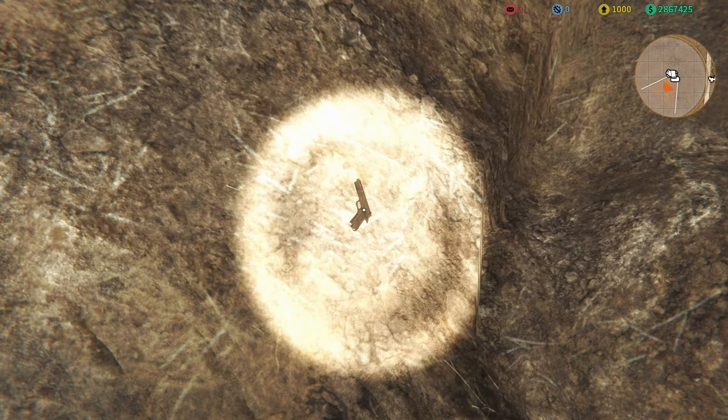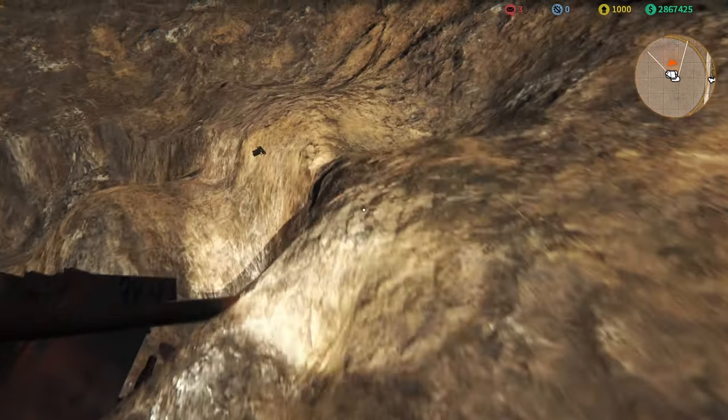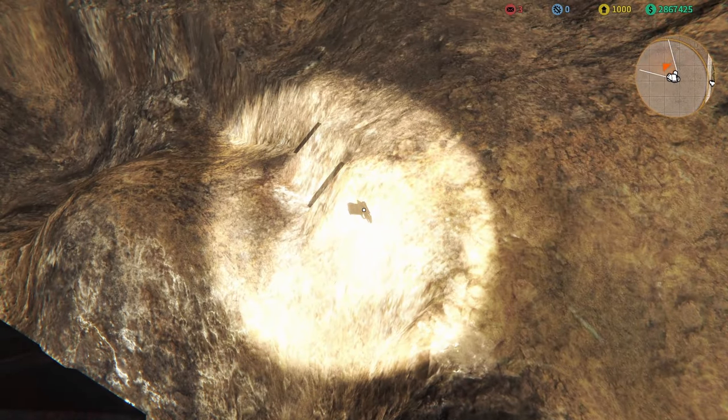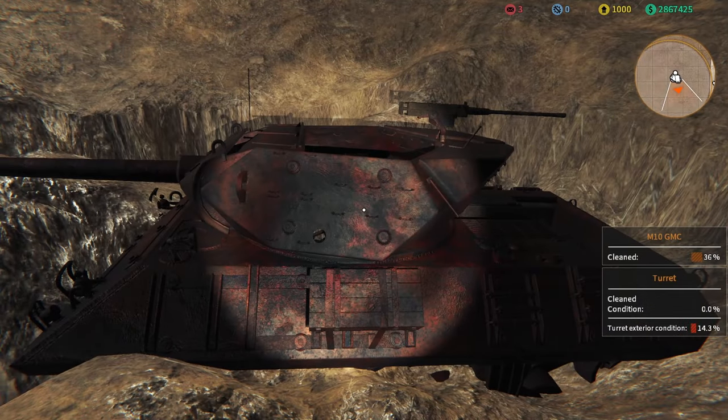Oh, look at this. This is a Colt 1911, actually. Well-known. There's another one over there. A couple of these guns that lie around. They're very useful.